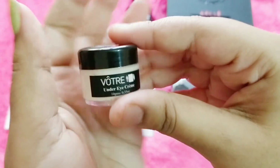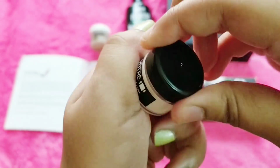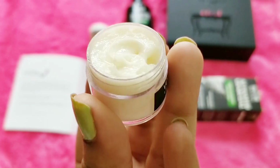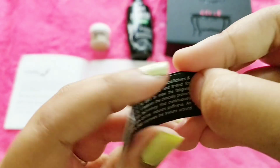The next product is from Votwe or Votwa, I think it's Votwa. It is an under eye cream. You are getting 10 gram of the product and it smells amazing. The fragrance is too good, and this is how the texture looks like, butter. And it does come with all the details. It comes with this paper, so that is a good thing.